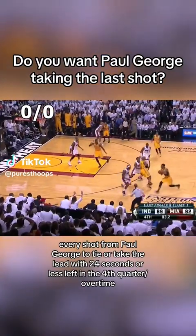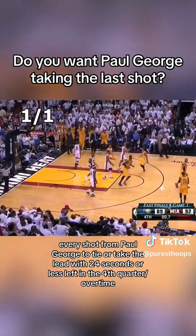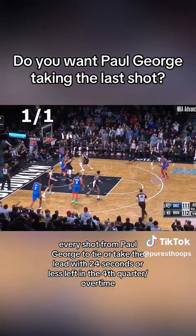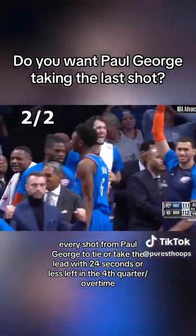Ball's deflected away. West. George fires for the tie. Oh! He got it! George! Point game. Westbrook tosses. George, pump fake. Three on the way. Yes! Paul George nails it.